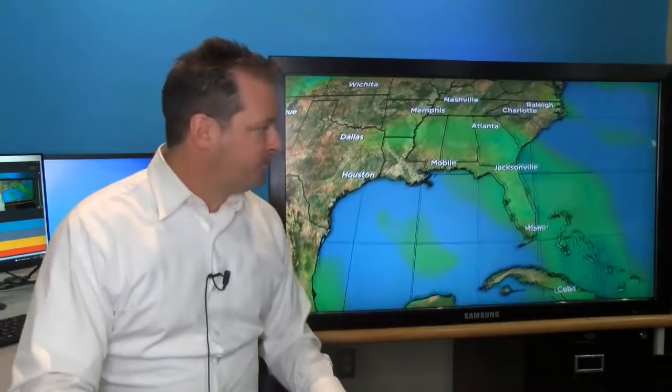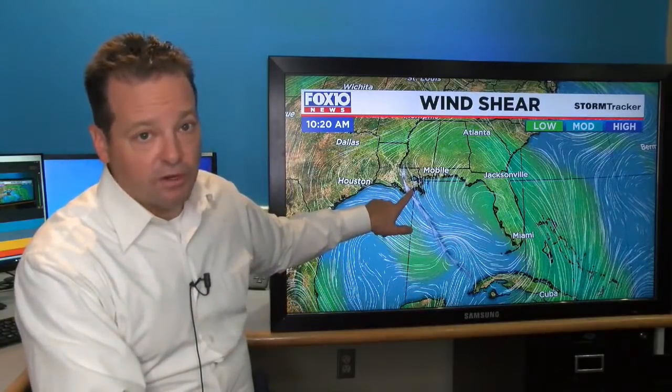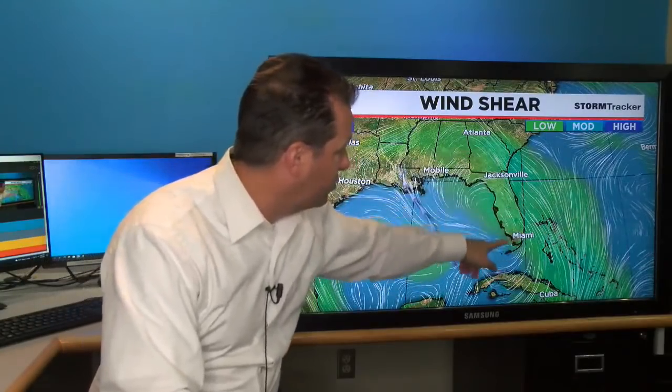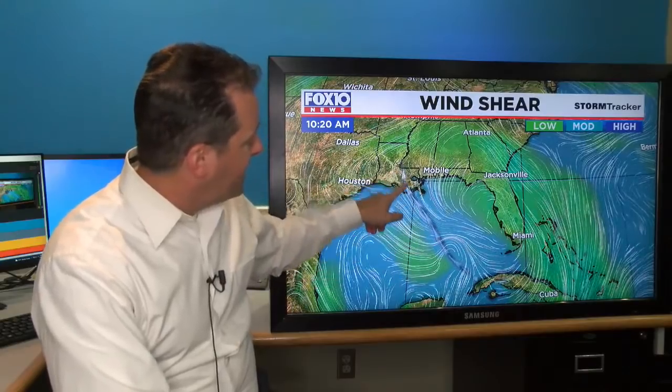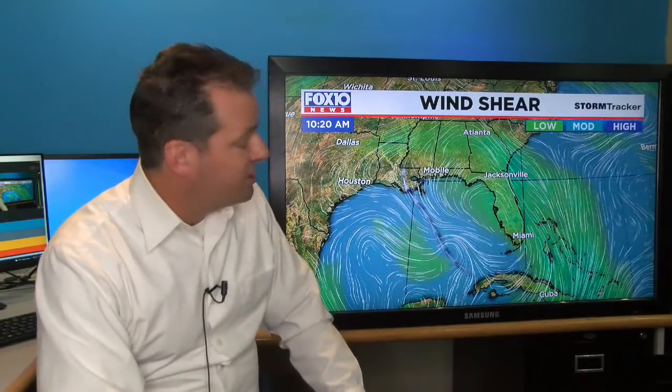The only limiting factor for this is how long it is over the water. That's the only thing that can really weaken it. There's not much in the way of shear. You know, there's some good wind shear over the Florida Peninsula, but it's going to skip by that, not really get into that shear. So, you know, it's got great conditions for a tropical system all the way through, unfortunately. The only thing, like I said, that will limit it is just how fast it's moving and how long it actually spins over the water.